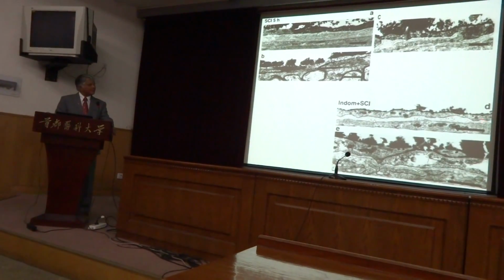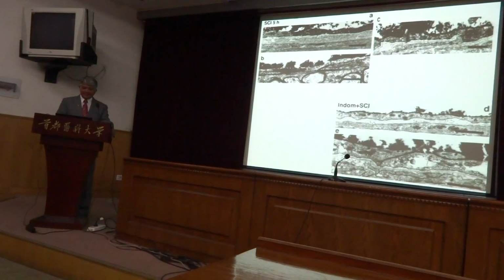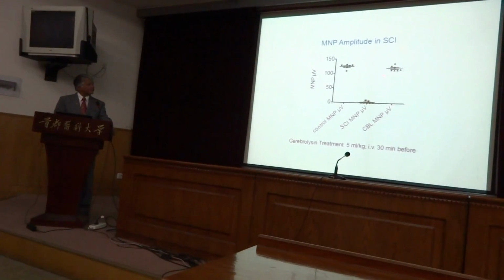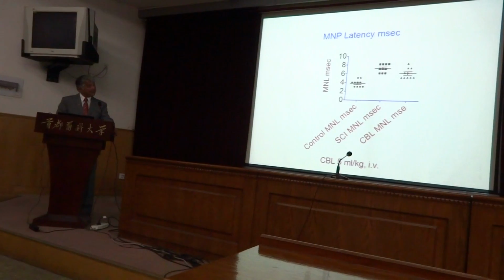Again, some examples that those drugs are doing better. The leakage cannot be seen. And this amplitude is also recovered when we have given nanowire cerebrolysin here as compared to the untreated group. However, the latency did not improve even when nanowire cerebrolysin was given.